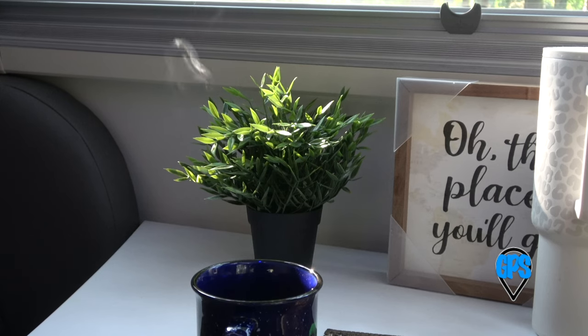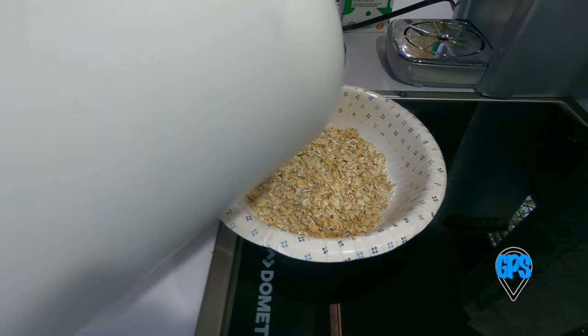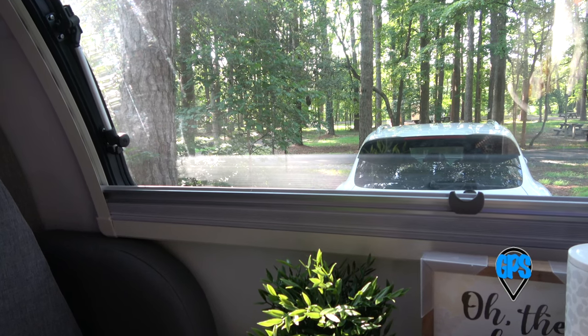A cup of coffee and some oatmeal, often the simplest meals are the most enjoyable. As beautiful as it is, we're on a mission. Time to hit the road a short distance south to Crisfield.